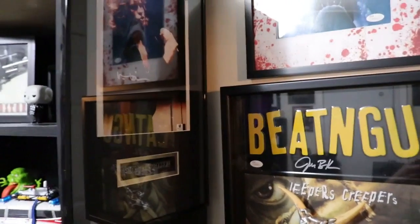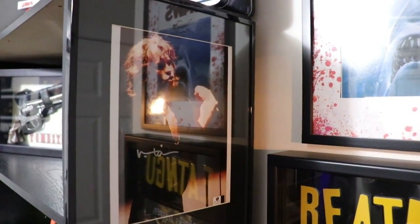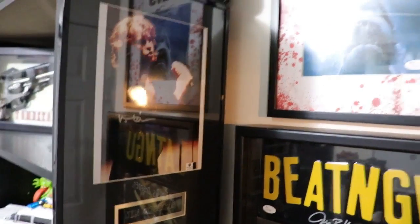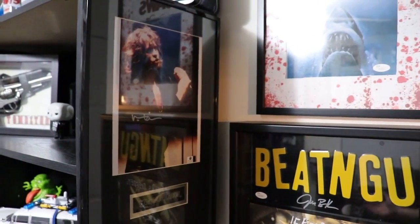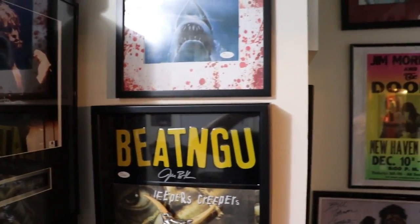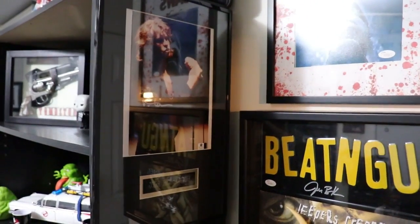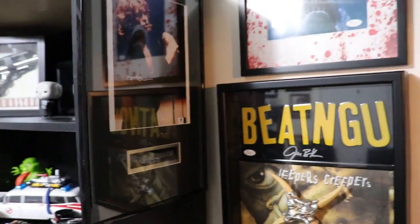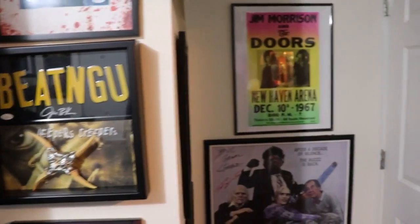And if you look closely, this is a Val Kilmer signed Jim Morrison from The Doors. I was kind of skeptical on this when I got it. I think I got this like two or three years ago. Further investigation found out it was legit, but I just wasn't too sure of the COA. I may end up getting rid of that one. I don't know yet, because the one I got from Zobie is a better print, and it's JSA certified, I think. Might be Beckett. I don't remember. Anyway, let's move on.